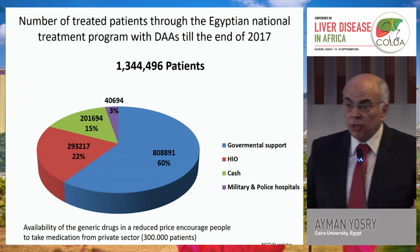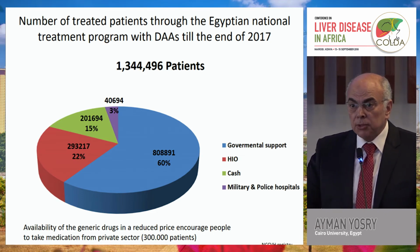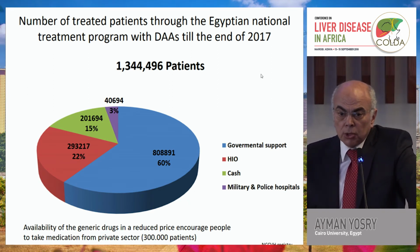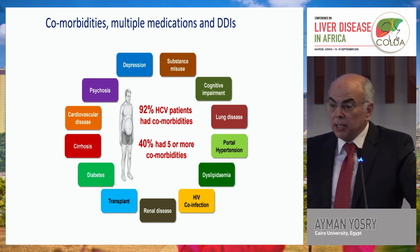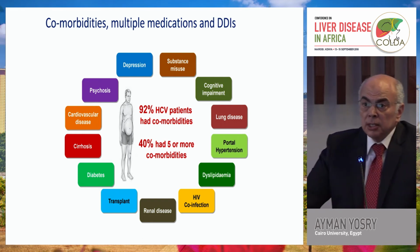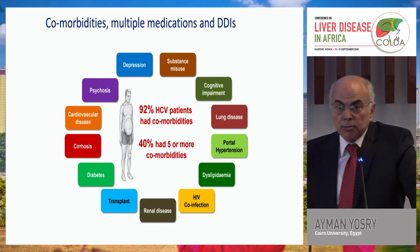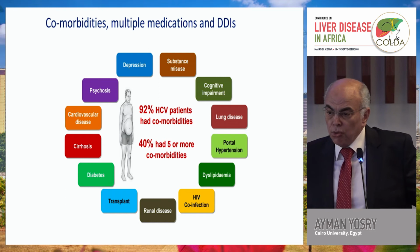They willingly paid out of their own pocket because the treatment is cheap, only about $88 per 3 months, the whole course. And now it's even less. It now costs $75 for the 3-month course of SOF plus DAC. With this regimen, we can also safely use it in patients with comorbidities, taking multiple medications, because the drug interactions with this regimen are few. So it's safe to use in many patients with comorbidities, and we know that many of the patients with HCV, especially in the 50 to 60-year age group, have different comorbidities.